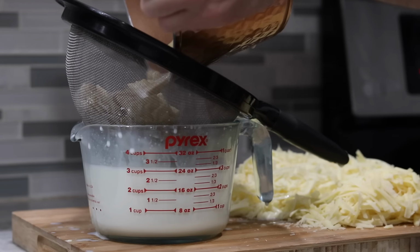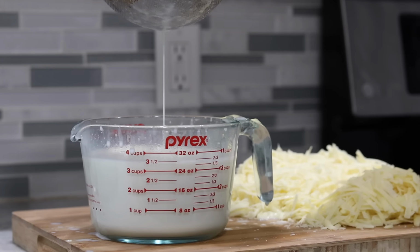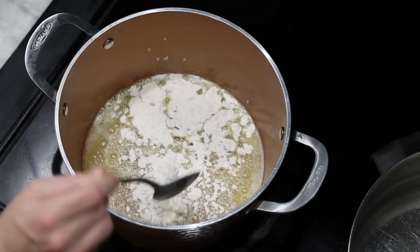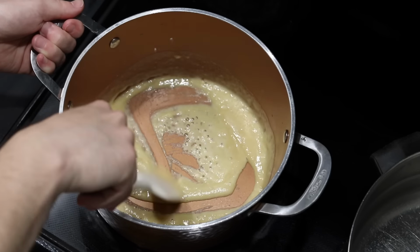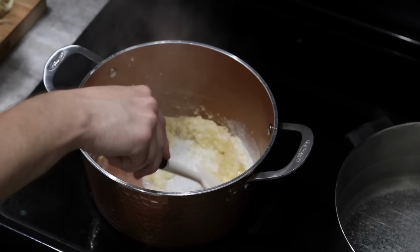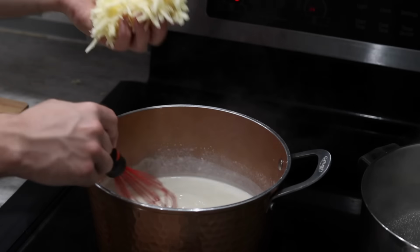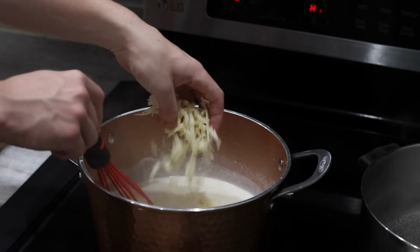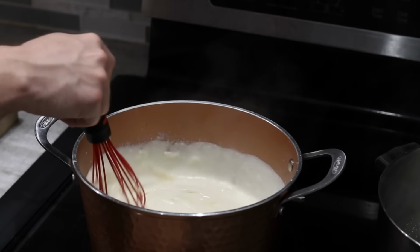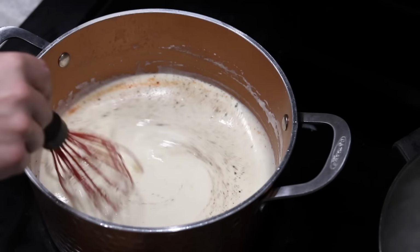I grated a ton of the Gruyere and cheddar. I'm not sure exactly how much I'm gonna end up using, but better to have more than not enough. And the secret sauce to this one is steeping the Cheez-Its in the milk. We've done this once before, I think maybe with a Cheeto recipe, but it works. It imparts all of that cheesy flavor, all of the powdered coating kind of dissolves in the milk. I used all of that steeped milk and dumped it right into my roux. One handful at a time, I added in my cheeses.